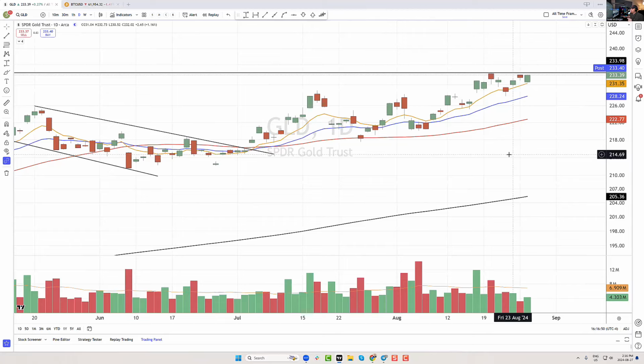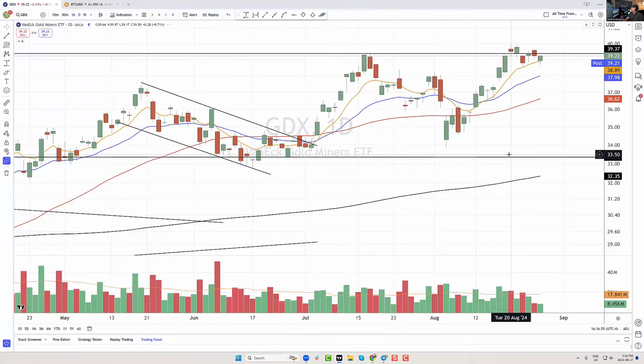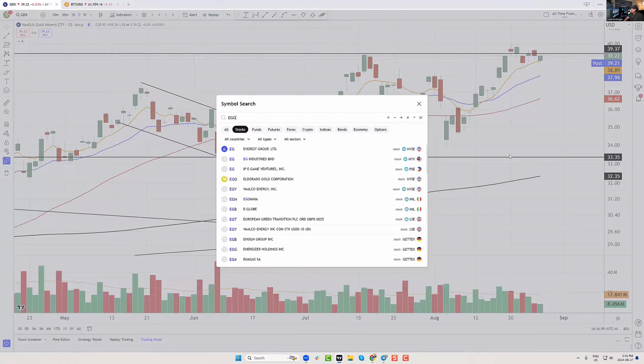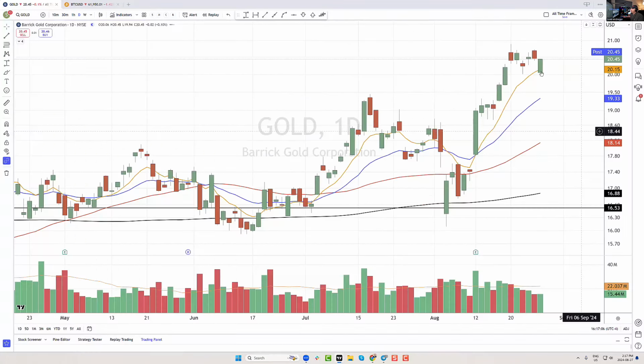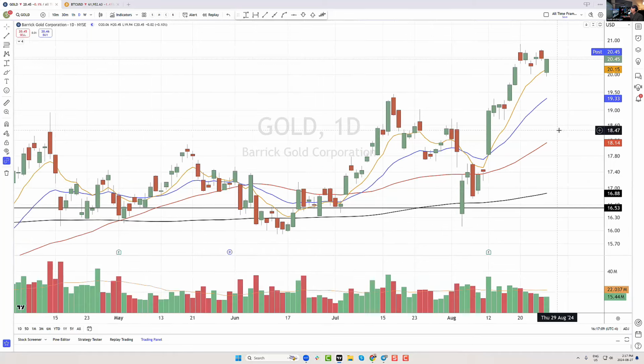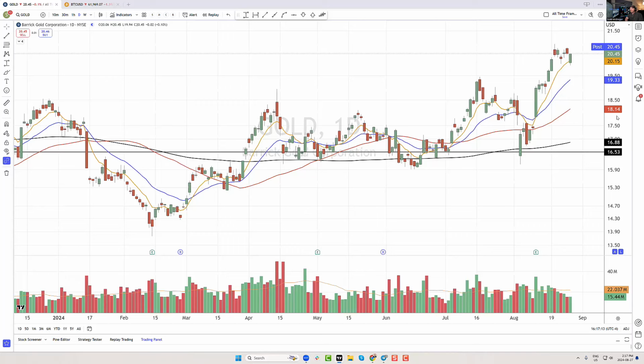So keep an eye on gold, whether it's via GLD or something like GDX, or even some of the individual miners like Eldorado Gold, EGO, GOLD with Barrick Gold. That had a really nice move today off the 8-day exponential period moving average. And there's a handful of others that I'll be looking at tonight and sharing with members over at StockMarketMentor.com.